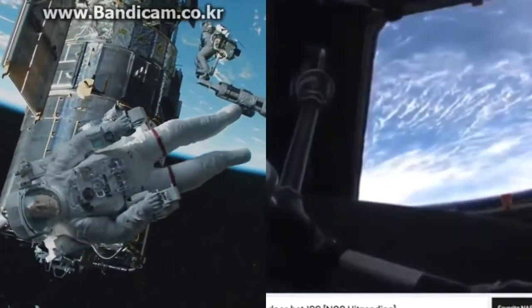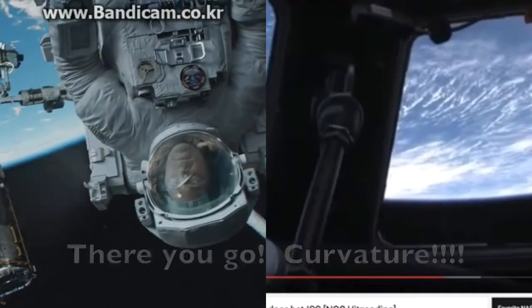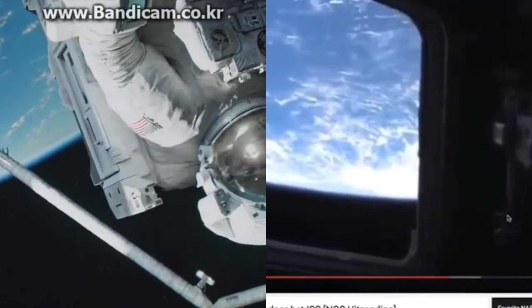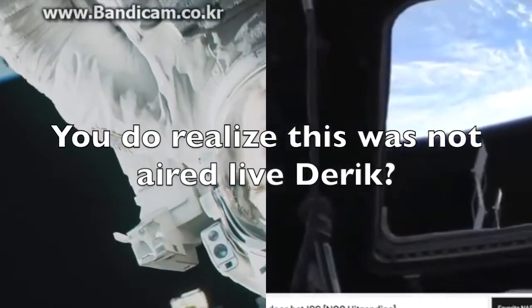Okay? There you go. Where is the curvature? That's a whole lot of fucking curvature there. That's a lot of fucking curvature. Okay? No doubt about it. And this is what they're always complaining about. Why don't they take a camera to the window? Well, he's taking a camera to the windows. He's showing you planet Earth. They're probably over one of the oceans right now.